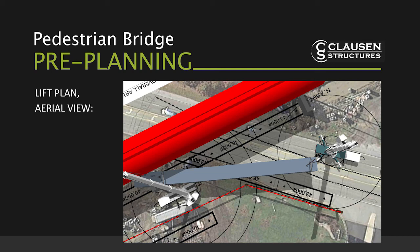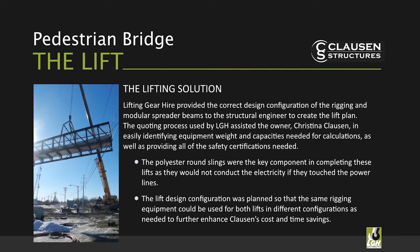So not only did the top rigging achieve the goal of minimizing any chance of arcing because it's made out of polyester, but also because of the cold temperatures, it's a lot easier to work with. A lot easier to handle than wire rope. Right. Even if you have gloves on, you still want to take care of your hands. Oh, absolutely. Right.